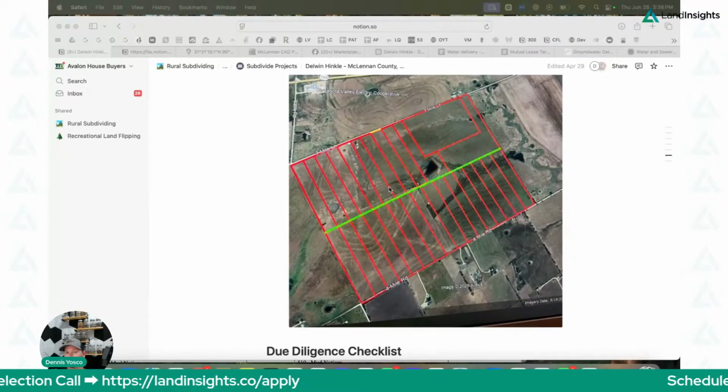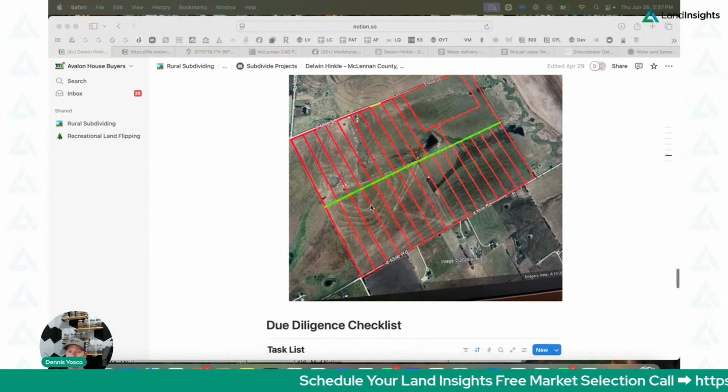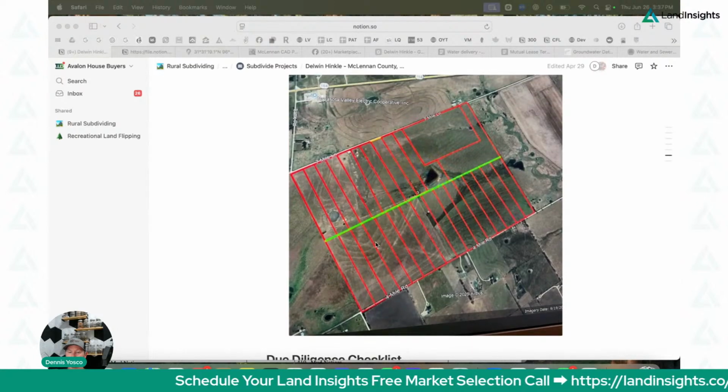Ultimately, this is pretty much the layout we went with. I think there was another version actually, yeah, there is another version. I'll show you guys that.